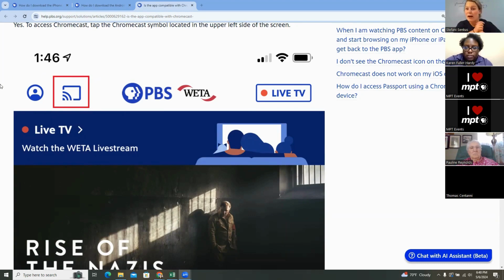So in order to do that, if you have that device, you would just click that button. It'll come up. You do have to make sure your Wi-Fi is on and connected, or else it will not connect for you. And once you click that, you click which device you're looking for. So say if you have an LG TV, that'll come up on your phone and you'll hit that and it'll cast onto your television.